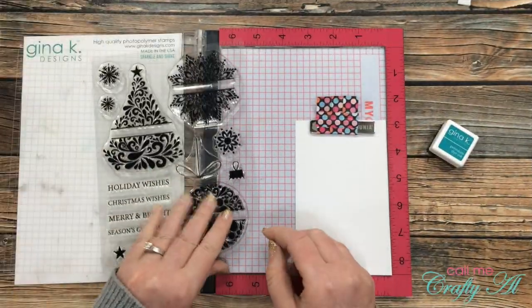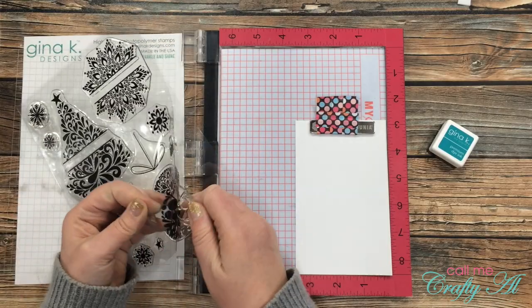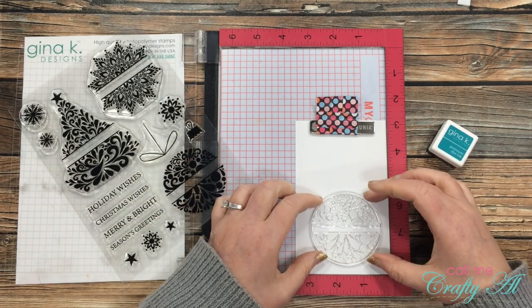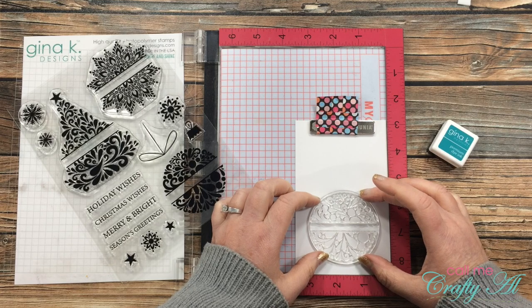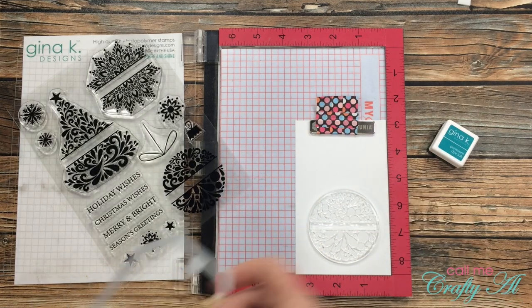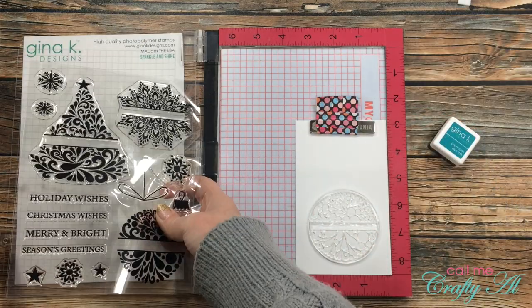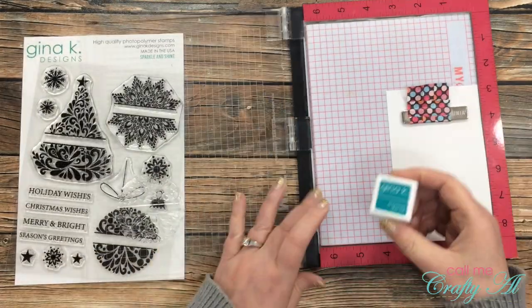Because I will need some pretty exact stamping for my tag images, I did go ahead and bring in my MISTI. And the first stamp I'm going to use will be the Christmas bauble, and this will be placed toward the bottom of my scrap of white cardstock. I did go ahead and bring in that tag die to make sure later when I get ready to cut it that everything can still fit on that where I place my bauble.